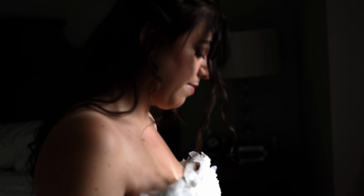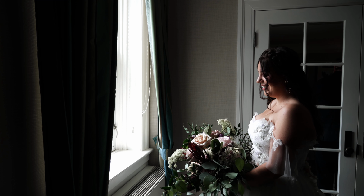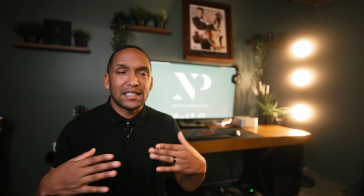Sometimes in some hotels, the windows aren't big enough or the light doesn't travel around the room properly, and then you get weird color casts and stuff like that. If you want great get ready photos, this is definitely a spot where you're not going to be disappointed.